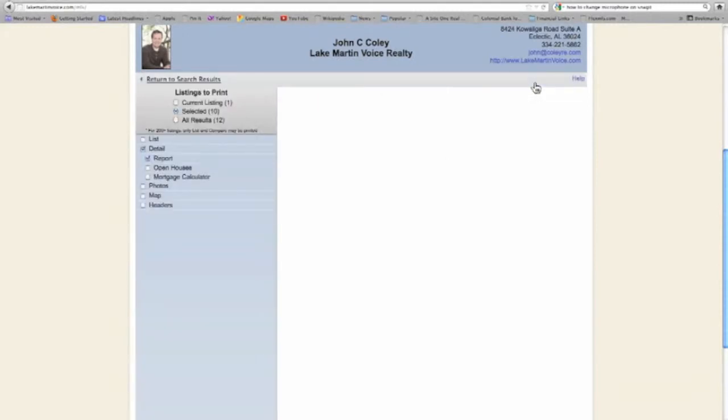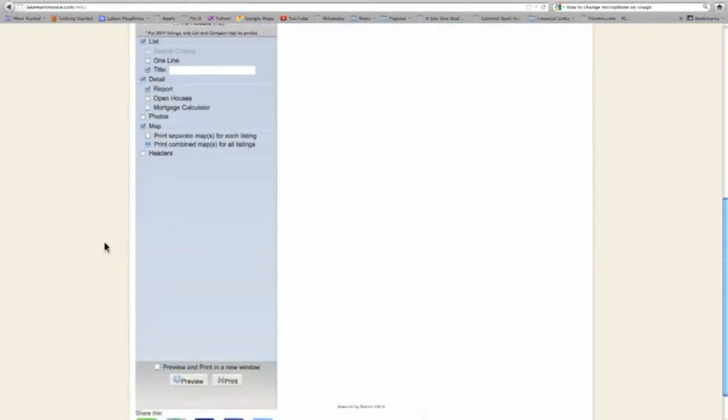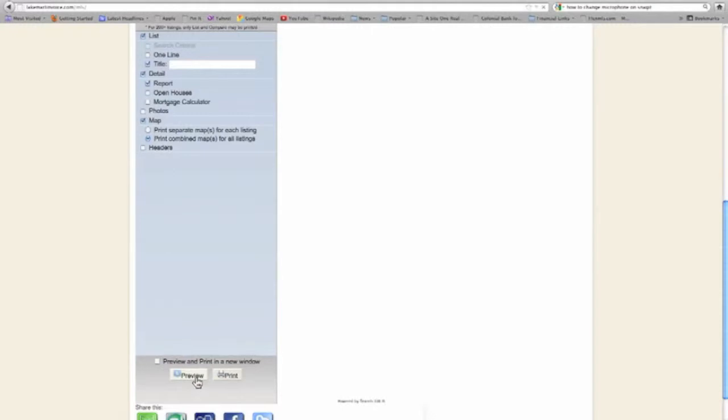Now, one thing I like to do, by the way, every time I show houses, I go to this print view. And I give myself a list view, and I also like to see the details, and I also like to see a map. And I click Combined Map for all listings. And then let's preview that.